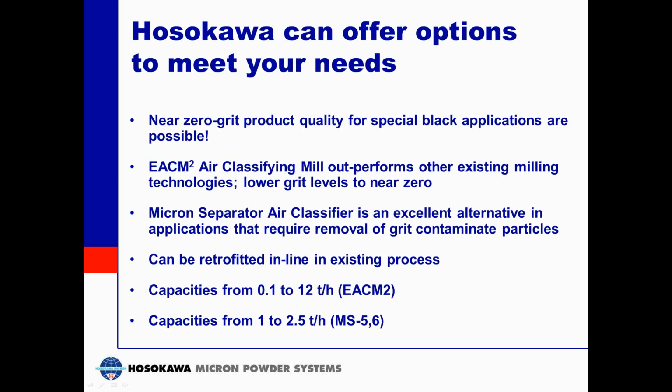The Micron Separator air classifier is an excellent alternative in applications that require removal of those grit contaminant particles. Each technology can be retrofitted in line to your existing process. The capacity ranges for the EACM2 are about 0.1 ton per hour and upwards of about 12 tons per hour, and the capacity ranges for the two Micron Separators range from about 1 to about 2.5 tons per hour.